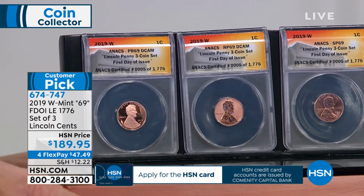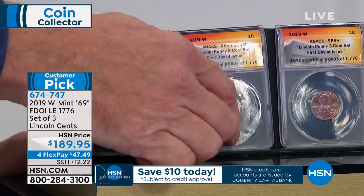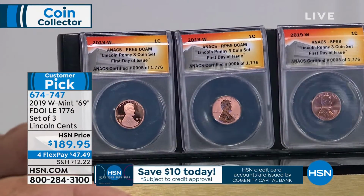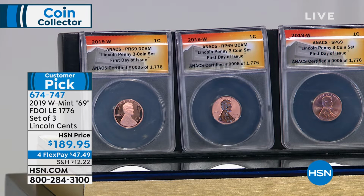Customer pick. I already know you love this. 2019 West Point Mint 1969, 4.8 out of 5-star review. First day of issue, limited edition, 1776, set of 3 Lincoln cents at $189.95. Why is everybody so excited about this one? Well, the government's never done it before. If you want all of the West Point minted Lincoln cents ever made by the United States government in the 110 years they've been making the Lincoln cent, it would be these 3.